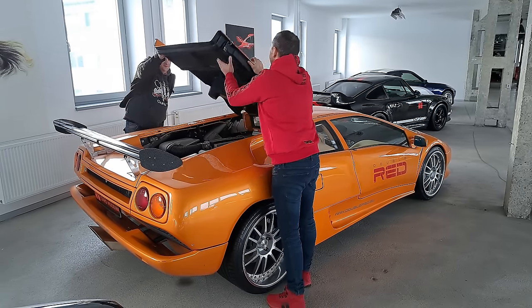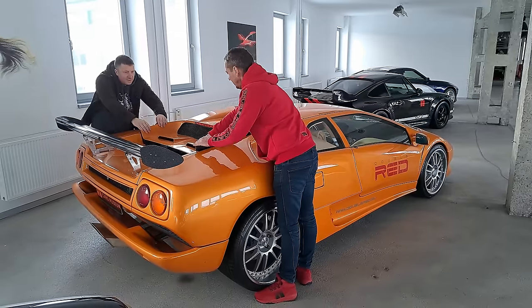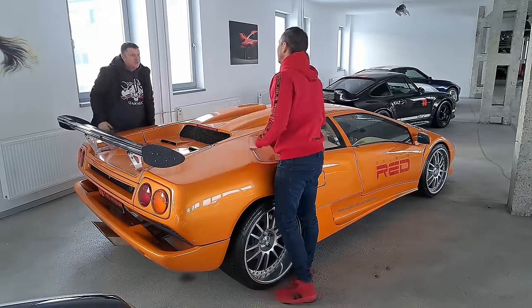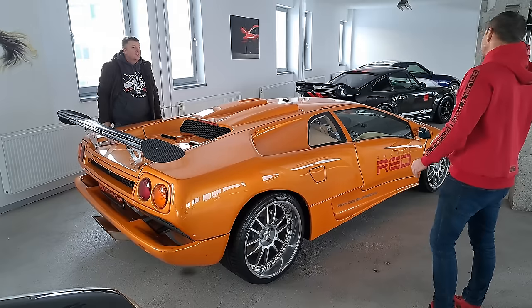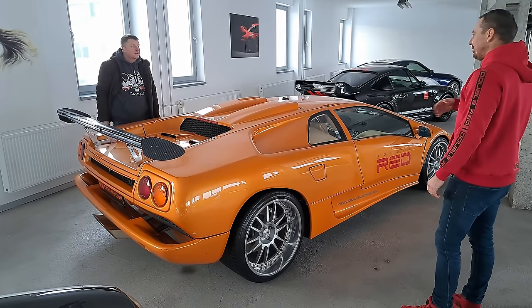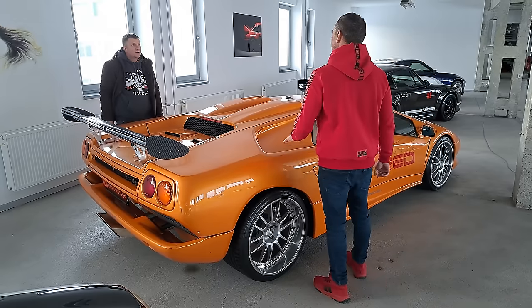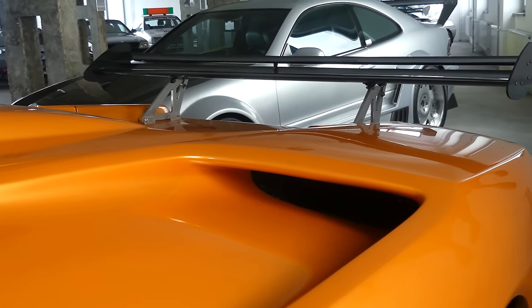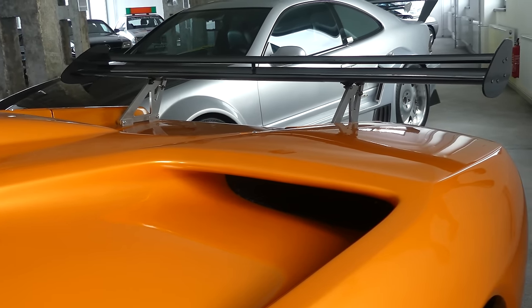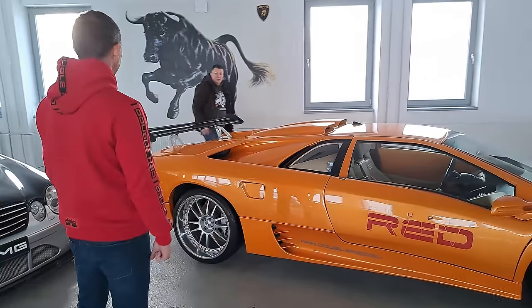You have to change the clutch every 8,000 kilometers. Yeah. Otherwise, you will burn the clutch after a few kilometers. No way. How much is it to change a clutch on one of them? 9,000 euro. The cost to drive this car is crazy. You must calculate maybe 4 euro per kilometer.